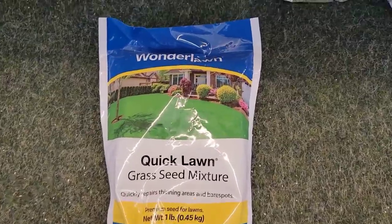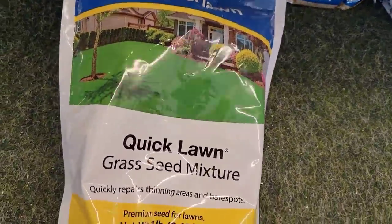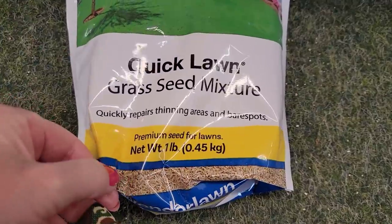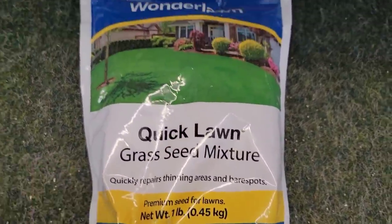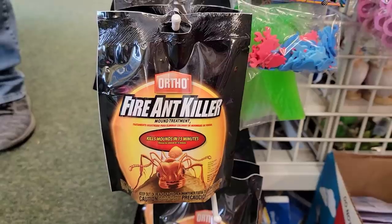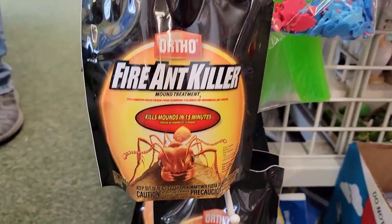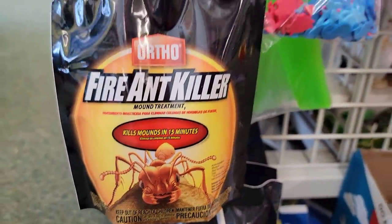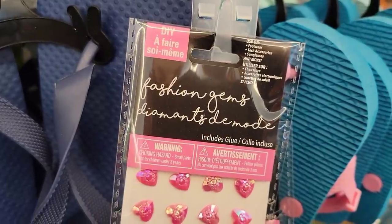How about some Quick Lawn grass seed mixture? You get 1 pound per bag. They had a lot of it. And how about some Ortho Fire Ant Killer? Do we really have fire ants here in Indiana? I don't know. I don't think so.